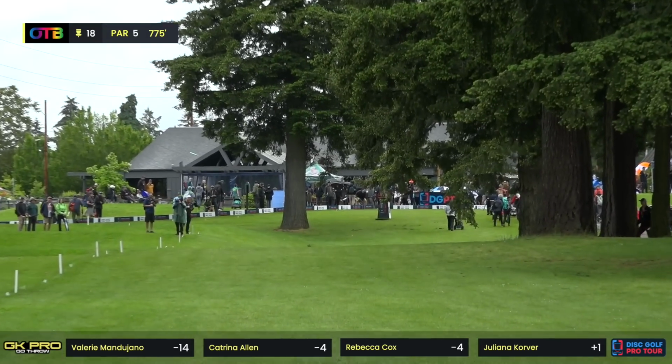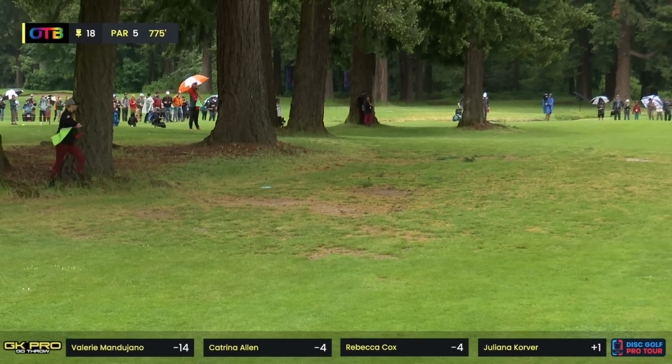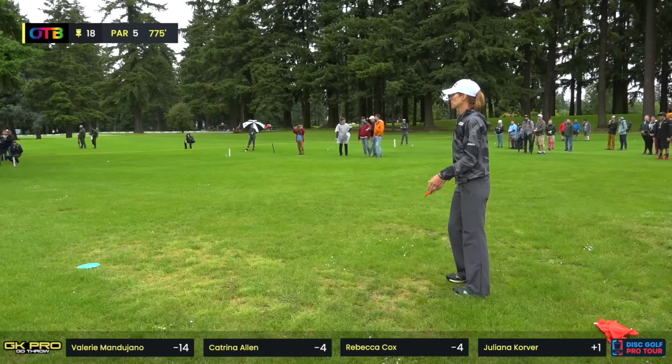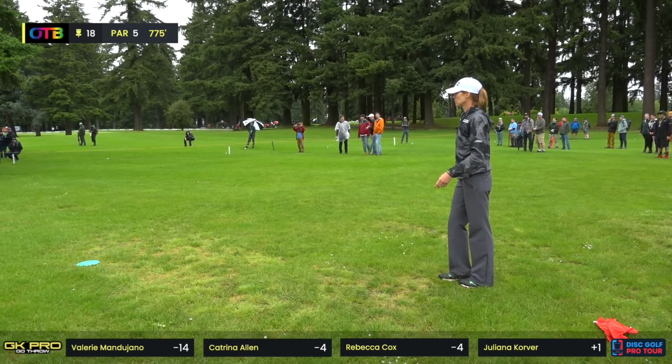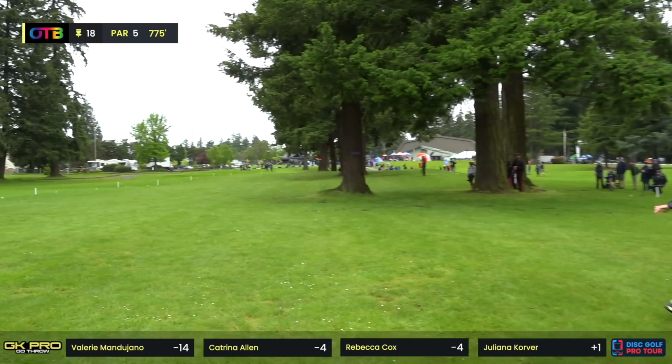Super smart to go forehand here, kind of take that OB line out of play, and Rebecca making sure she doesn't fade too hard into the trees. There's one more mandatory she has to hit. I like to see Rebecca throwing the sidearm here. I feel like normally she would throw a turnover backhand every time. Love to see her working that into her game.